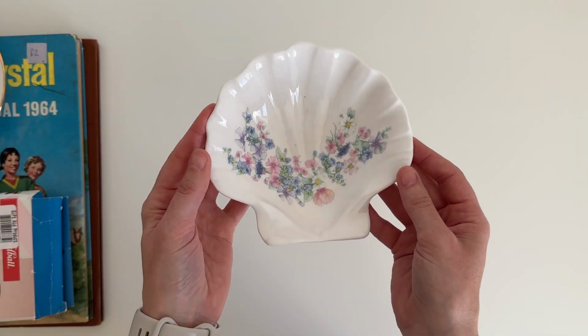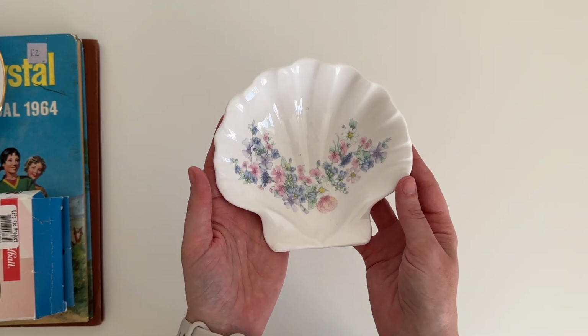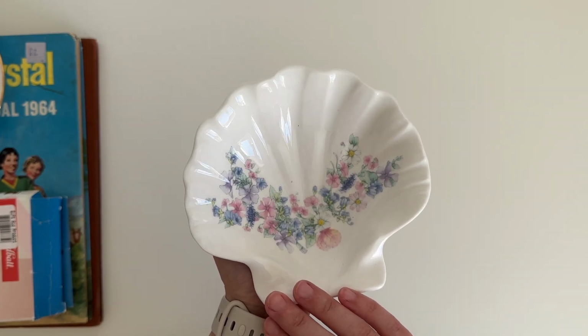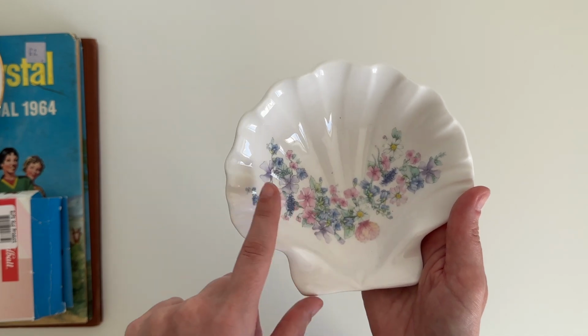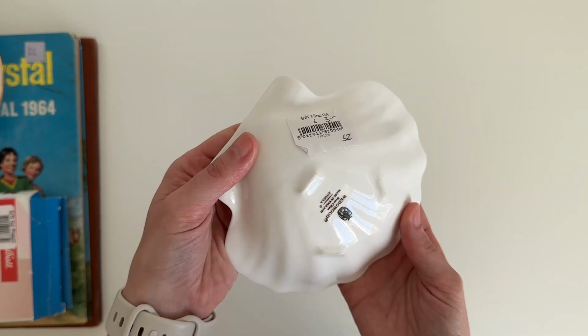Next up is this. And I absolutely love this. It's a china dish. And it's got this pretty floral pattern on it. But what really drew me to this was the seashell shape. It's so unique. I've not seen anything like this before, especially with a floral pattern on the inside. And this one cost me £3.